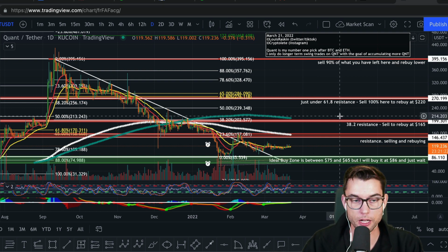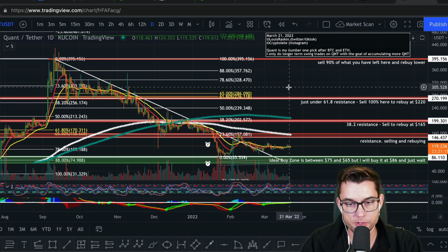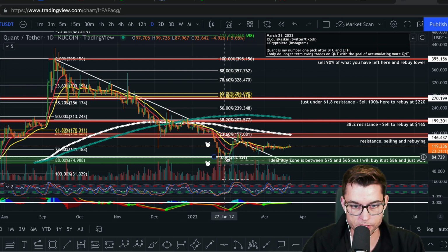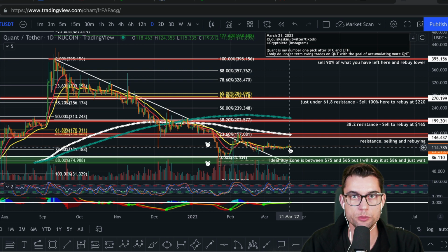And next up, we got quant. Of course, we got to go over quant. So what I'm doing here is I'm sticking with my game plan for quant. Very simple. We got the low right here. This was the Pico low, or this was the low. And we're right in no man's land. You do not want to be trading right here.